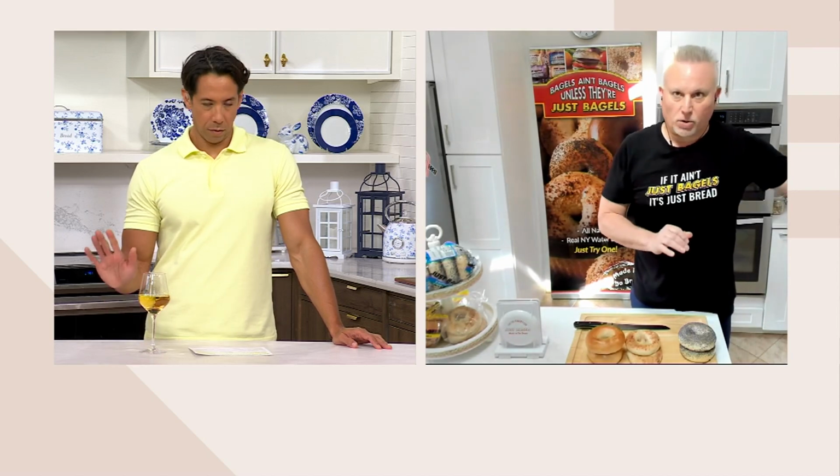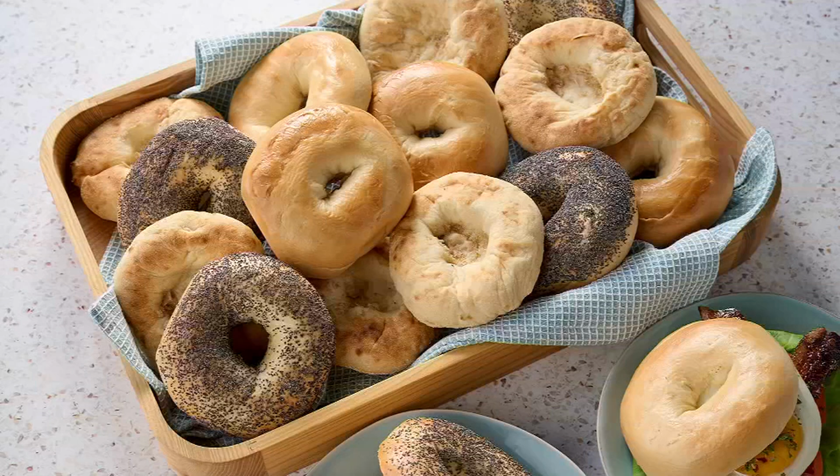And then you guys get it 1 to 2 days later, and please freeze it immediately. Don't leave it out. It's the opposite of a supermarket bagel. There's no preservatives. It will go bad. Put it in the freezer immediately. Follow the baking instructions. You have yourself a New York bagel anywhere in the country. And that's the magic behind this one.